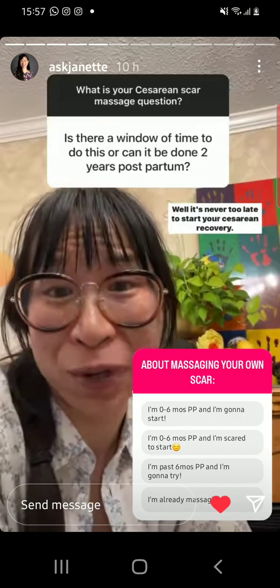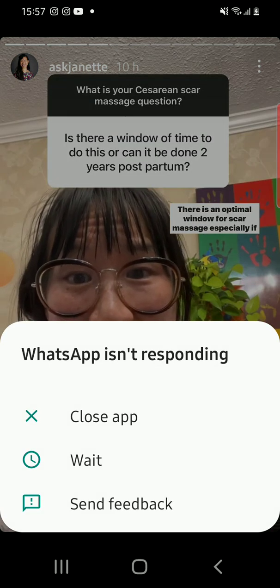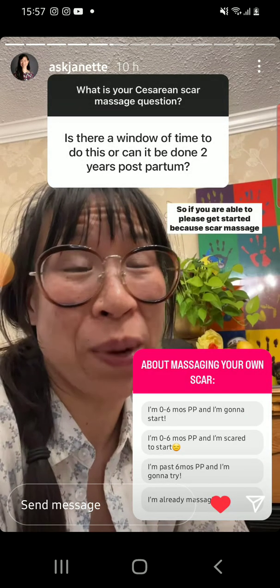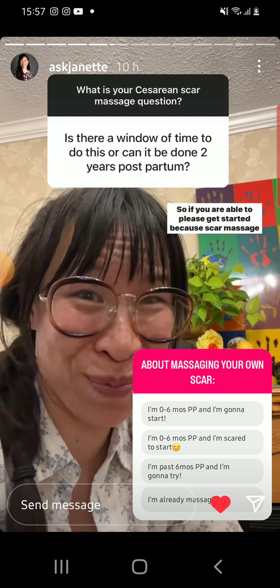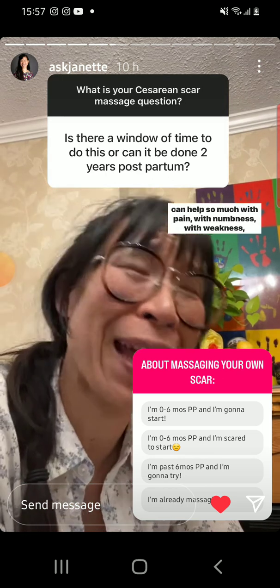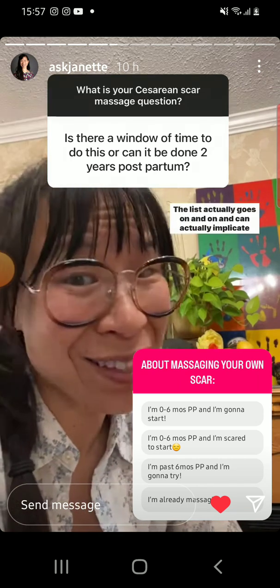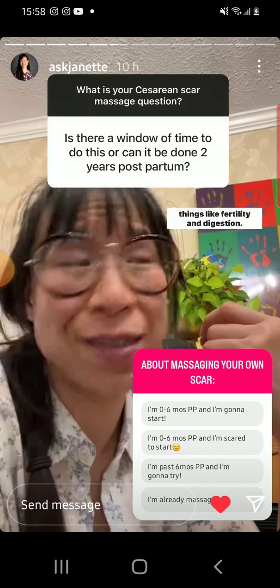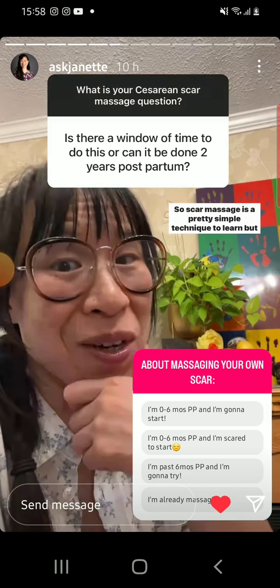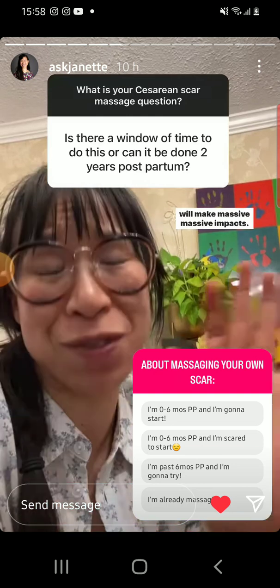While it's never too late to start your cesarean recovery, there is an optimal window for scar massage, especially if you're doing it yourself, and that is in the first 6 months. So if you are able to, please get started, because scar massage can help so much with pain, with numbness, with weakness, with that C-section shelf. The list actually goes on and can implicate things like fertility and digestion. So scar massage is a pretty simple technique to learn, but will make massive impacts.